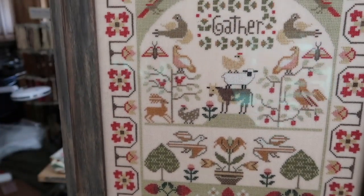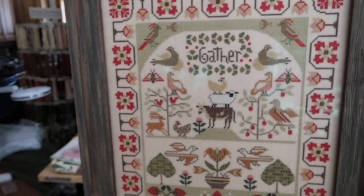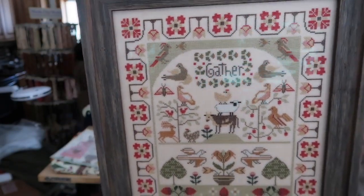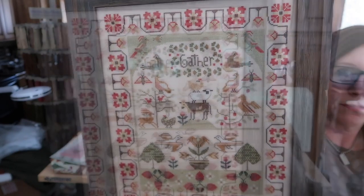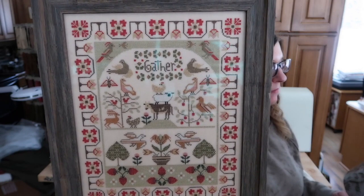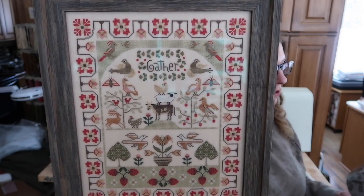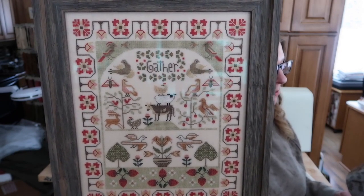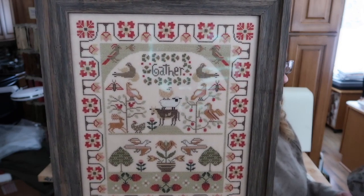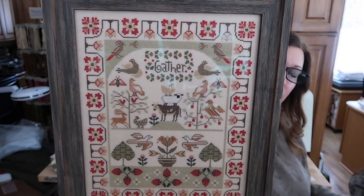All right, so while I hold this, I'm going to share with you all of the details for Gather. Gather was stitched by Mary Schreiner, 1/2 on 36 count antique ivory by Zweigart, using one each of the colors. Framed by Paula at Craft Gallery and photographed by me.